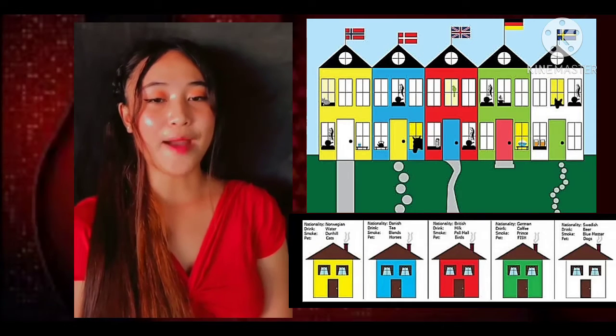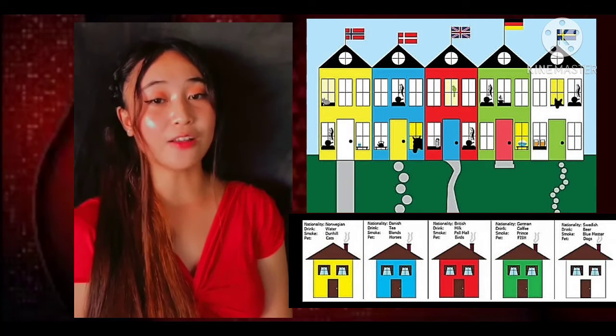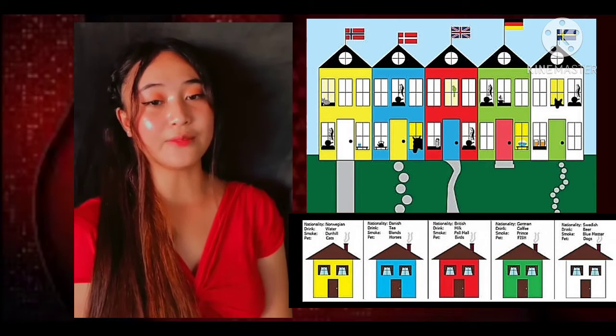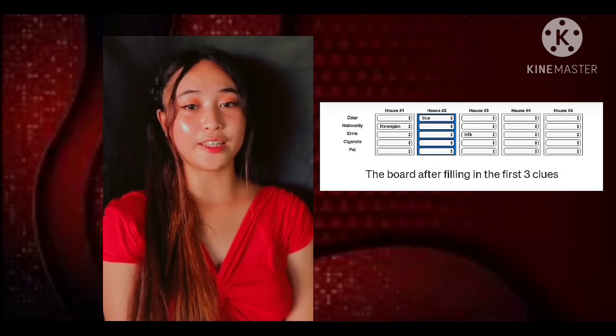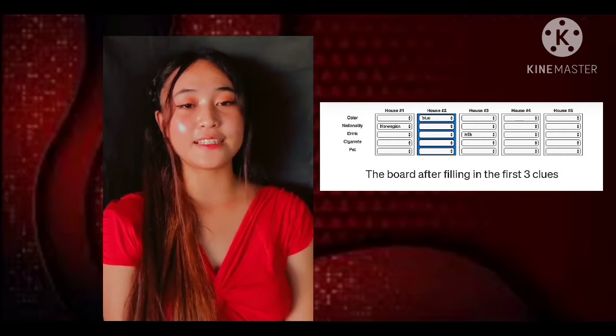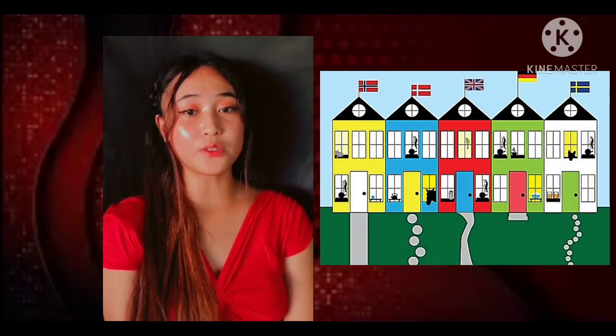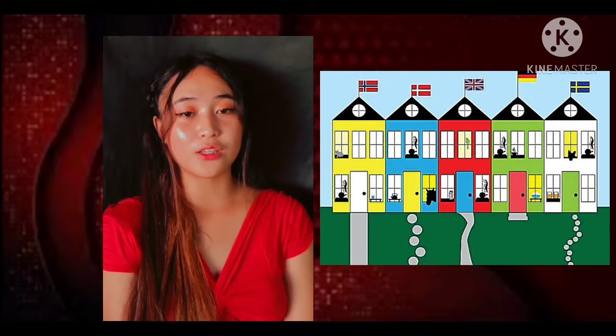First, the man living in the center house drinks milk. Second, the Norwegian lives in the first house. The key to solving the riddle is to make a grid and start filling in what you know for sure about each house. Once you have those 2 squares filled in, you can use logic to fill in the rest.